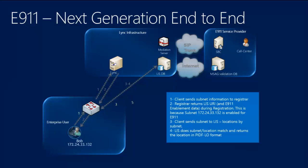Here we have the client sign-on process, where the client sends its subnet information. The registrar returns the LIS URI during registration, and then the client will send its subnet to LIS to get its location, and then LIS will return this information. And this is the same process if you take E911 out of the picture, and I just want to have location-based information awareness. We can still use the same capability.